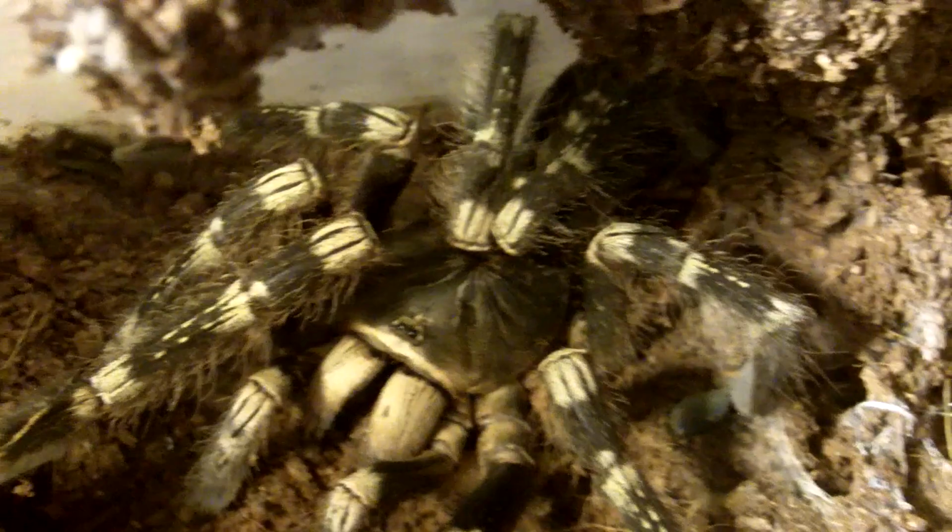Now, let me show you why it's one of my favorite pokies. Just look at the colors. Got gold highlights all over the legs. Very subdued black color. I really like this pokey, one of my favorites.